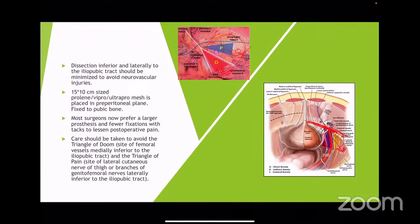So most surgeons now prefer larger prosthesis and fewer fixation with tackers to lessen the post-operative pain. Of course, the more manipulation you do, the more pain the patient will have. The more stitches there are, the more pain, and the more tackers, the more pain. Right. So we'll put fewer stitches and fewer tackers to lessen the pain for the patient.